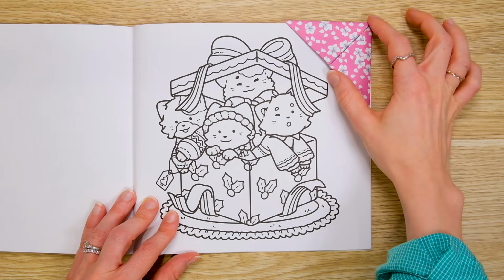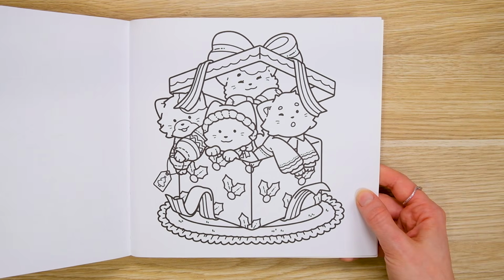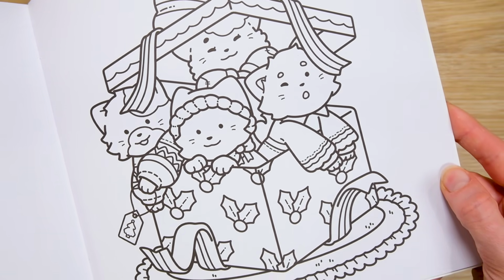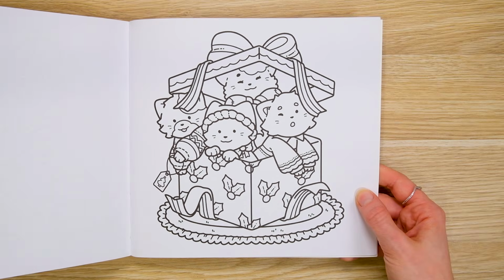And as I always do in my coloring book hauls, I'm going to show you the top 3 pages that I'm most excited to color in each. So first off is this page here with the adorable kitties popping out of the Christmas present box. We all know I'm a big cat lover, so this was an immediate yes for me. I mean, I'm pretty sure these are cats. They've got cat-like features, so if they're not cats, they now are when I color them.